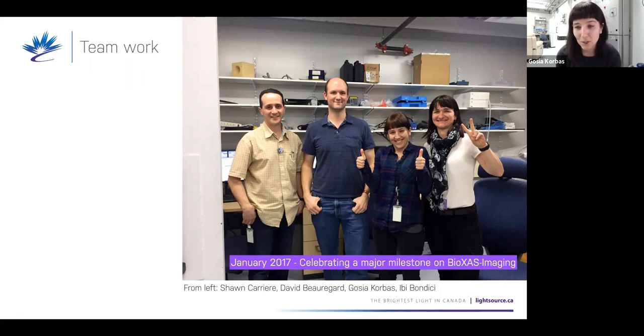You can see on this picture my team, the team that I usually work with on a day-to-day basis. From the left, you have Sean and David. These are 2 engineers that tremendously helped on the BioXAS project. You can see me very excited, and next to me is my support scientist, E.B. Bondici. This is from January 2017. We were celebrating a major milestone for the BioXAS Imaging beamline, when we were able to deliver the beam down to the last hatch. And we are definitely happy. You can see that I was very happy as well.